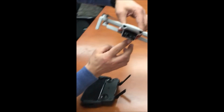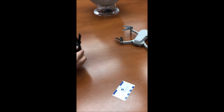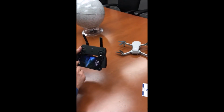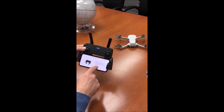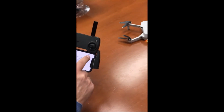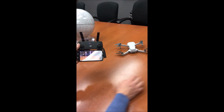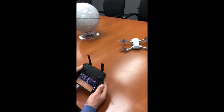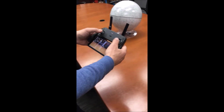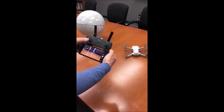After that, you just turn on the drone, turn on the remote and start the application. It's a DJI application connecting the remote control to the drone. And now we are ready to fly. It's real time, showing you what is visible on the camera on the drone. Take off. Very simple. Just push this stick up, and the drone is going up.